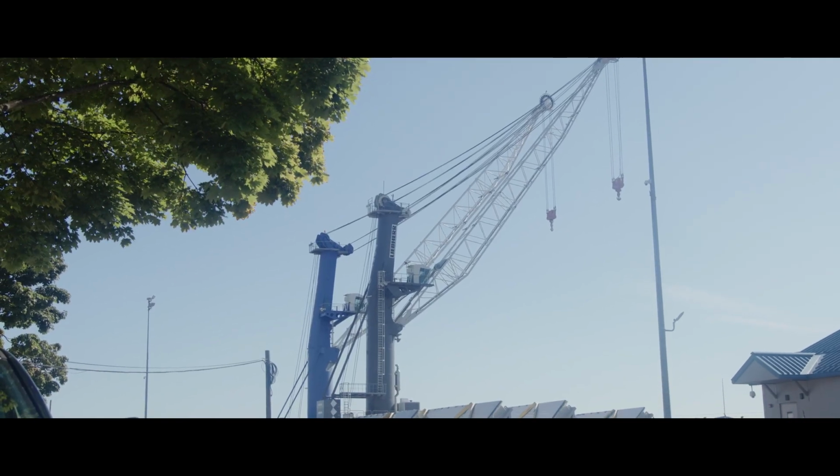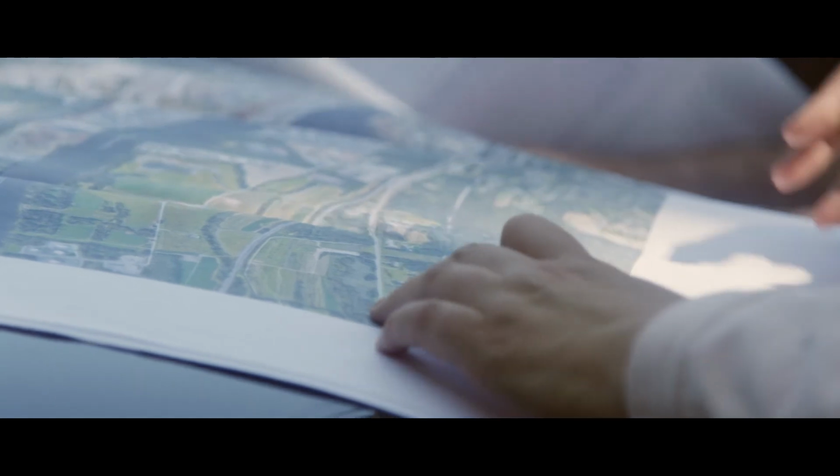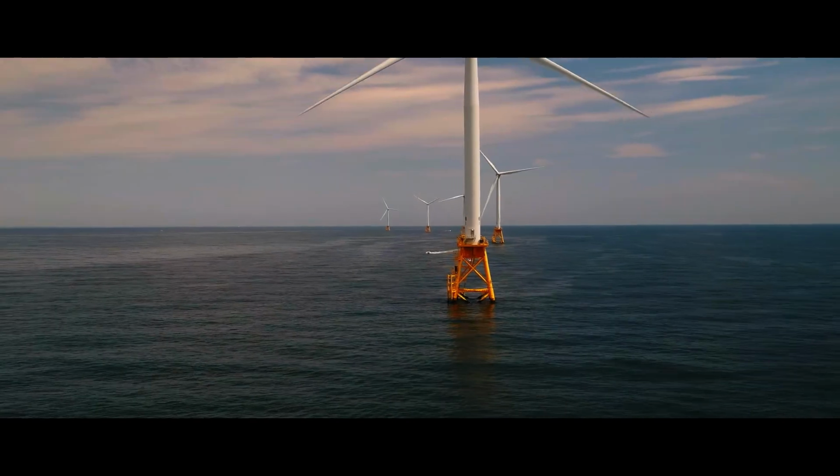The theme of this year's conference is Re-Energize New York, Build Back Greener. And now more than ever, New York can use not just the pollution-free power that renewable energy brings, but good family-sustaining jobs here in upstate New York, in ports, offshore, and all around the Empire State.